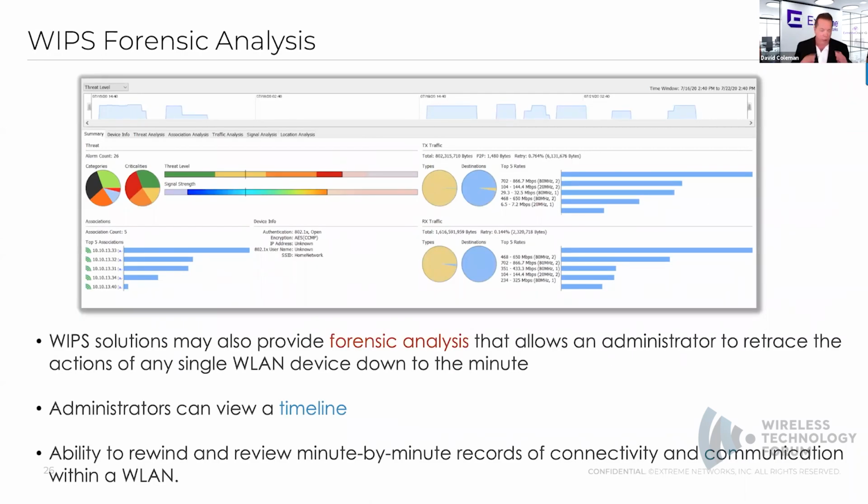Just as important in a good modern-day WIPS moving forward is forensic analysis. What I mean by that is for an administrator to retrace the actions of any single wireless LAN device down to the minute. In other words, a timeline. And once again, providing this kind of security forensic analysis is where cloud is really going to change the game. My company offers a cloud management solution, and we recently announced unlimited data availability, and then being able to have a timeline. Literally, you could go back years and provide that to keep an audit trail, which is going to be important.